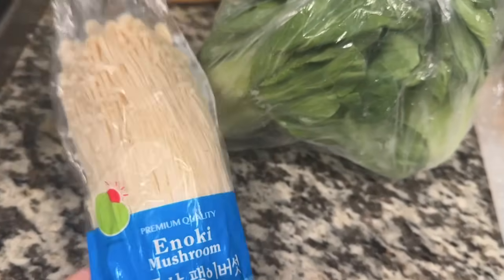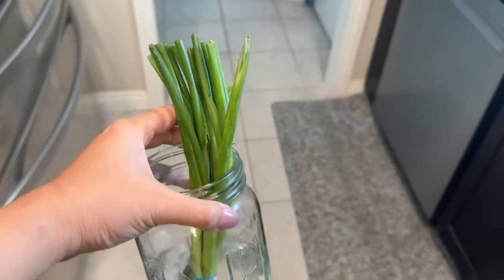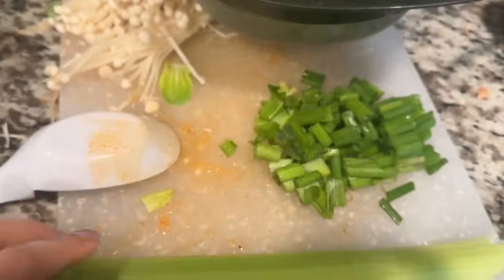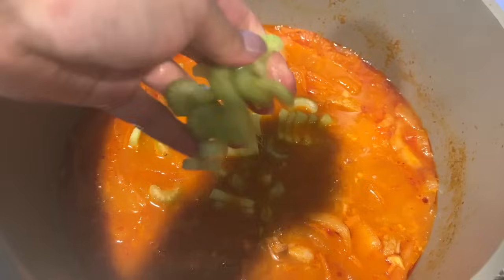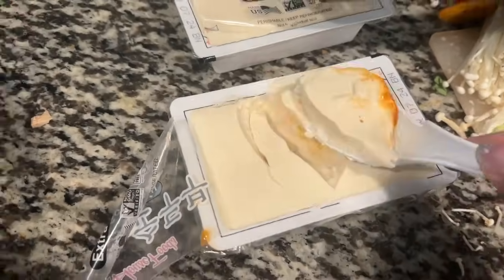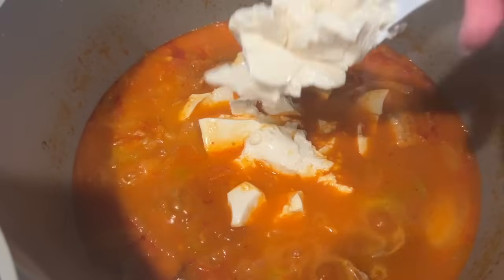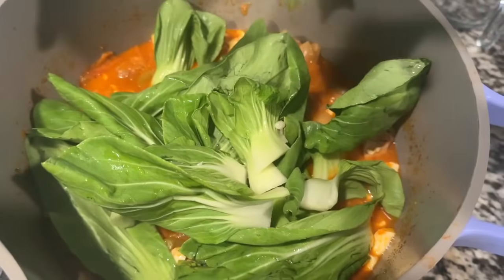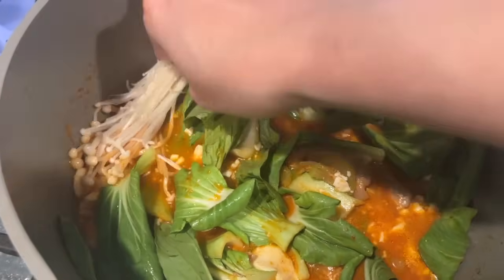Then after, this is when you can get rid of all the veggies you have in your fridge. I love this with enoki, green onions, bok choy, and zucchini. I didn't have any zucchini, but this is your time to get rid of all your veggies. I found 2 stalks of celery, so I was so happy because then that didn't go to waste. I put that in first because that takes a little bit longer to cook. Now you just start scooping up your tofu. We kind of like smaller pieces, and as you can see, you just stir everything all together, get it nice and boiling, and then you add in the rest of your veggies.